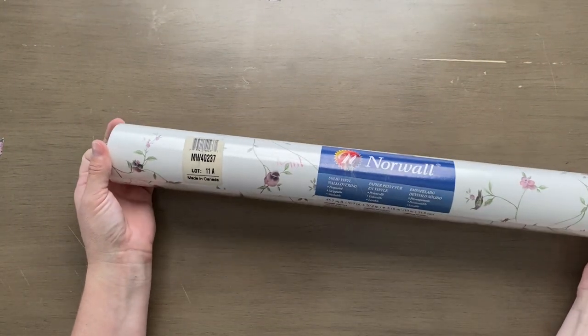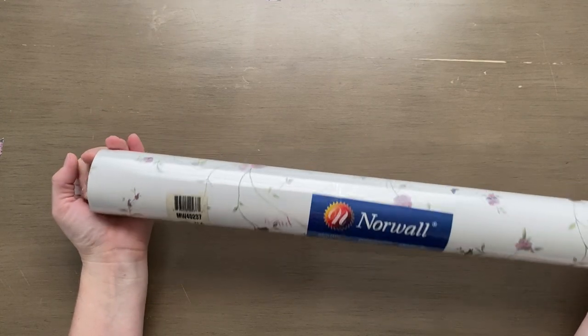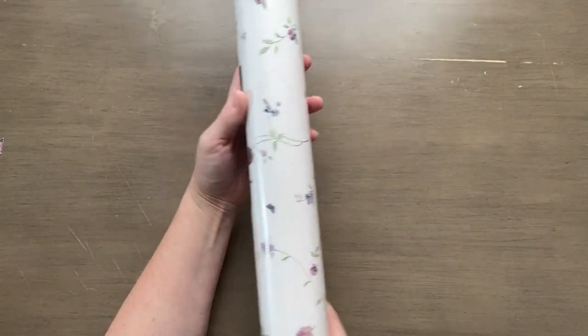This wallpaper. Well, there's quite a bit of this, but see how pretty that is? That'll be cute as a pocket.